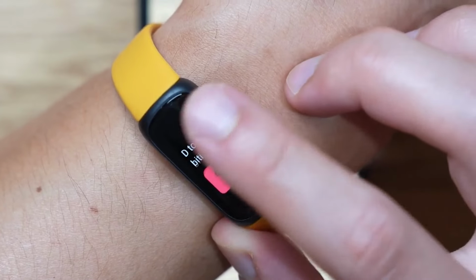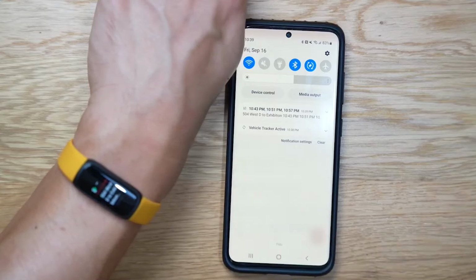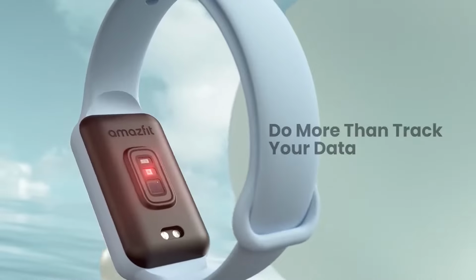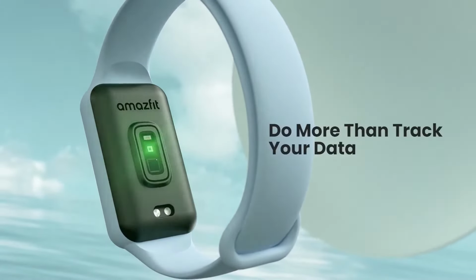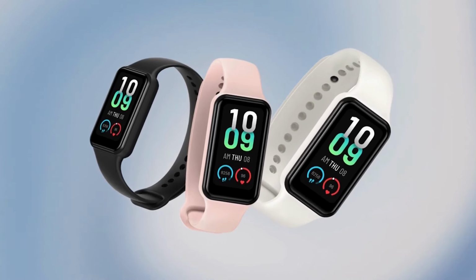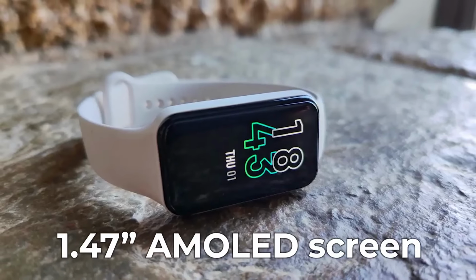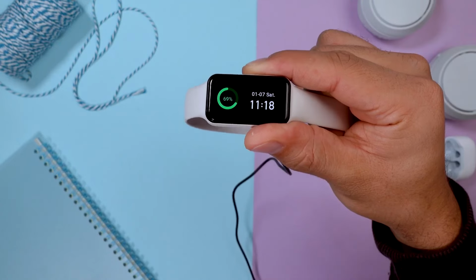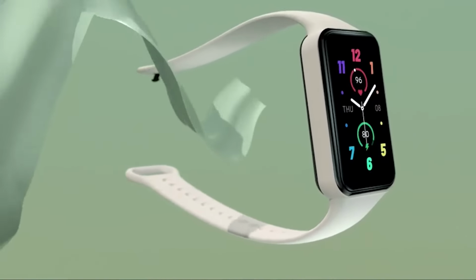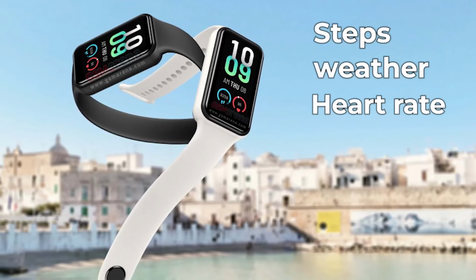Now, if the Fitbit Inspire 3 felt a little too polite for you, like the kind of tracker that asks how your feelings are doing, the Amazfit Band 7 is its more no-nonsense cousin. Same compact size, but this one's loaded with features that punch well above its price point. At first glance, it might look like just another budget tracker, but it's actually one of the most well-rounded devices in its category. The 1.47-inch AMOLED display is bright, colorful, and spacious enough to make other budget bands feel a little squinty. Navigation is smooth, and customizable widgets let you keep your most important info front and center: steps, weather, heart rate, whatever you like.